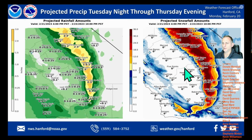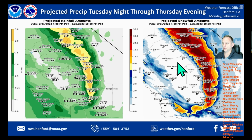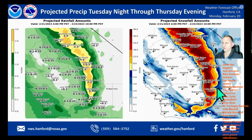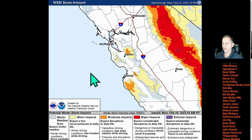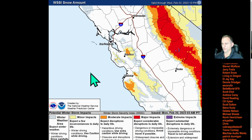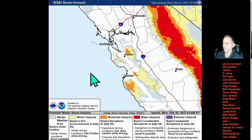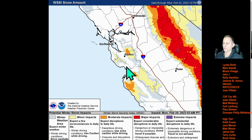This is projected precipitation through Thursday evening, so this does not include the precipitation that's going to fall on in through next weekend as well. So pretty big snow amounts coming in here. Nice graphic there from National Weather Service Hanford. And this is snow amounts here. You see the Sierra Nevada kind of targeted here, but look at some of the higher coastal terrain there as well. Could get some snowfall, and you can kind of see where those terrain features lie and what kind of impacts you can expect there.